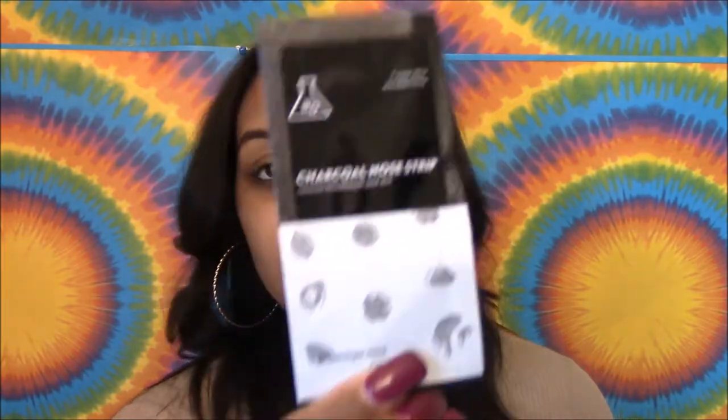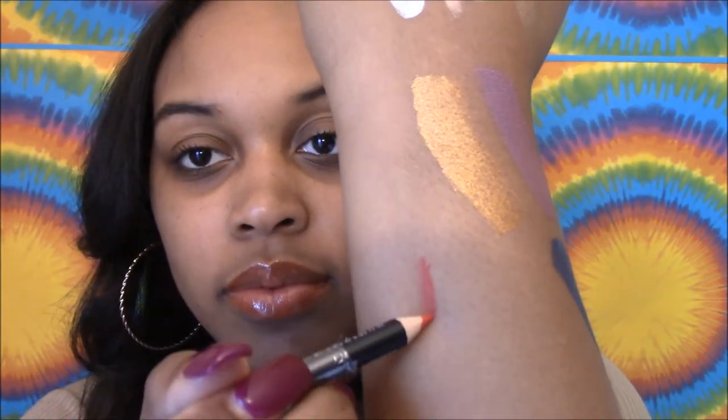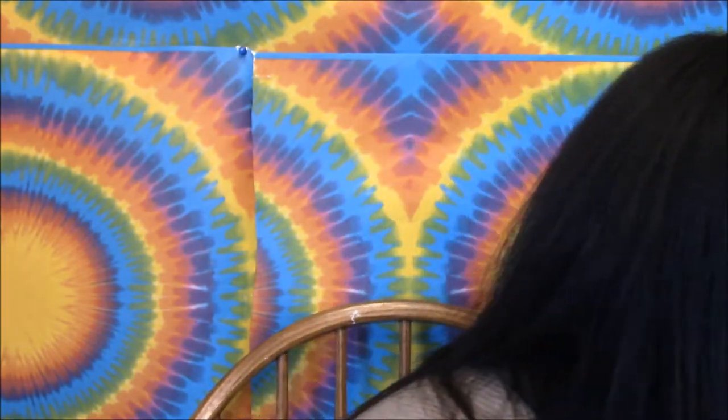Okay, and I got a charcoal nose strip. It just came in this little packet. And I got a lip pencil. That's pretty. But this is so cute. Yes. Yes. What is this?